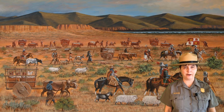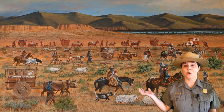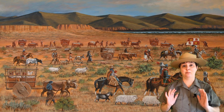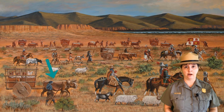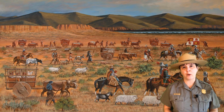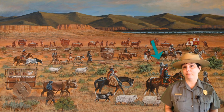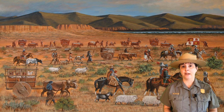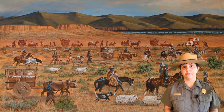Hi, I'm Ranger Carol. Imagine we're outside looking at this scene. What can we see? Animals. They were very important on the trail. Some, like oxen, mules, or burros, carried heavy packs or pulled wagons. Churro sheep provided fur that could be woven into clothes and blankets. Some Spaniards rode horses. Other animals like goats, pigs, chickens, and cattle provided food.